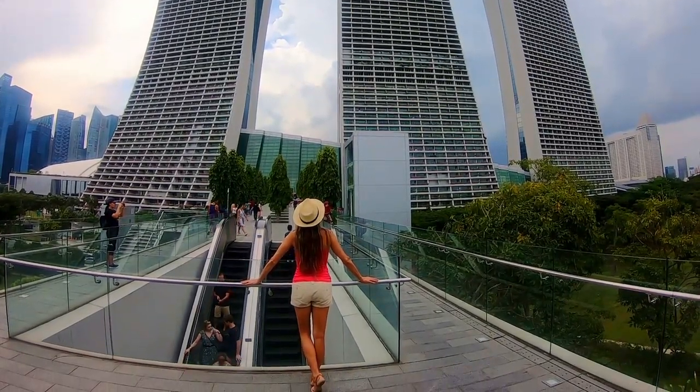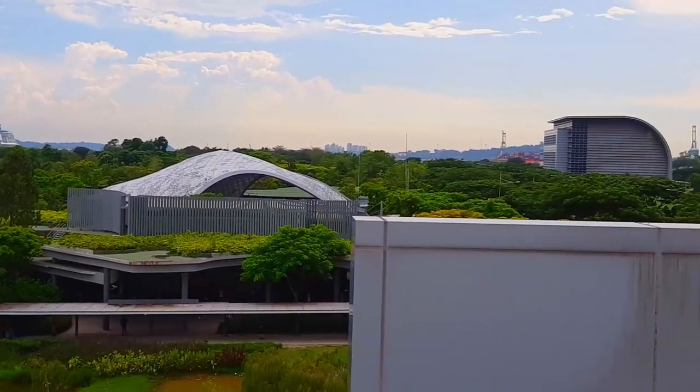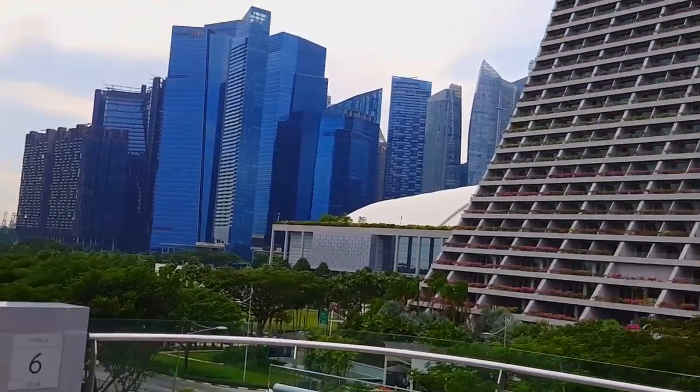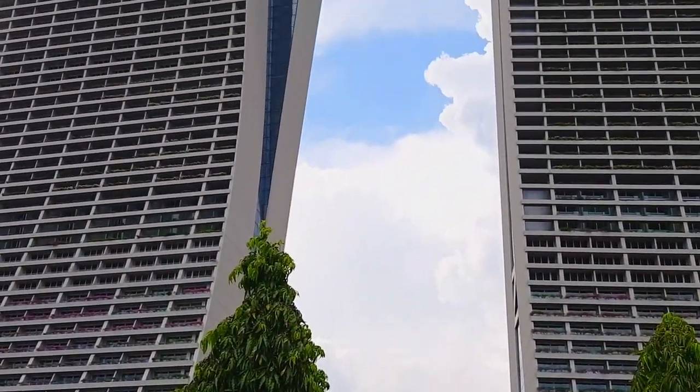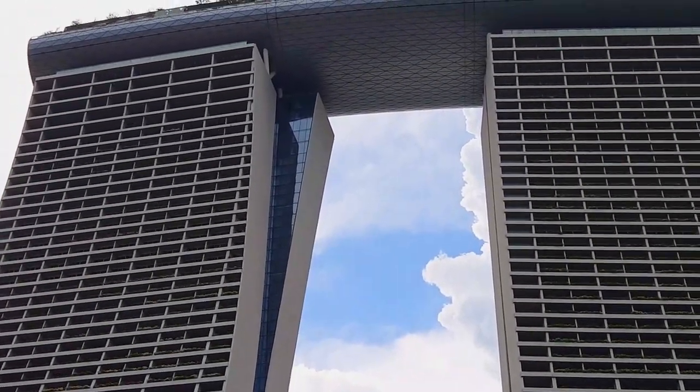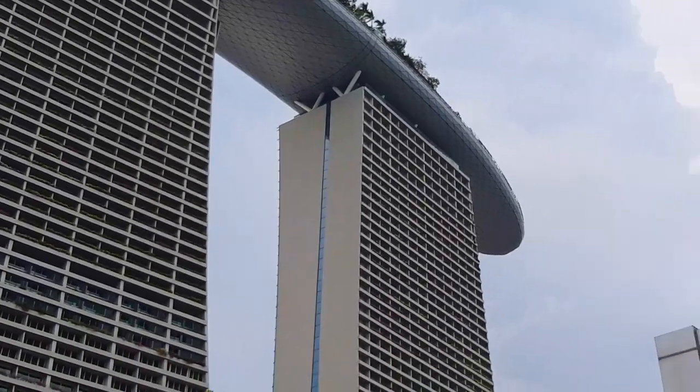We spent the afternoon walking around this place, and it's very interesting to see and take in. The architecture that's involved is quite impressive. The Marina Bay Sands Hotel in itself is gigantic. It's a very unique piece of architecture, and you could take a whole day exploring just that if you wanted to. It's a luxury hotel. It has a very unique shape to it.